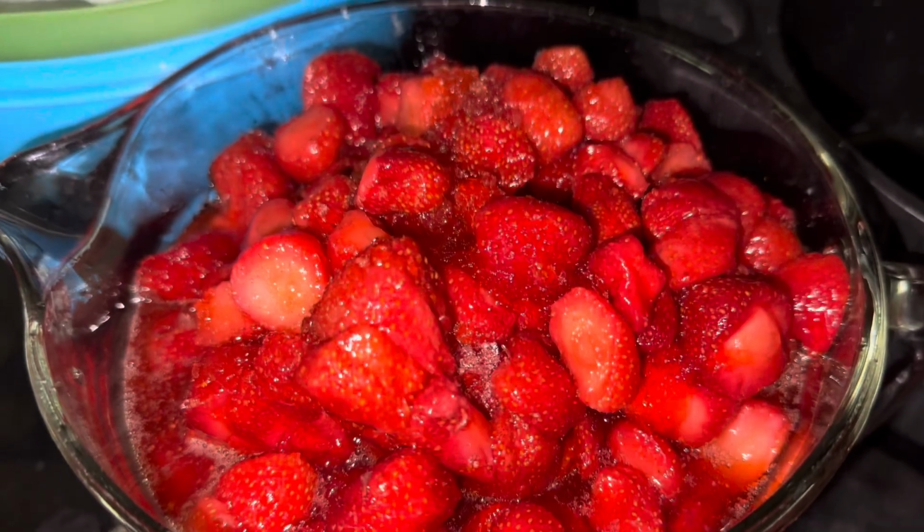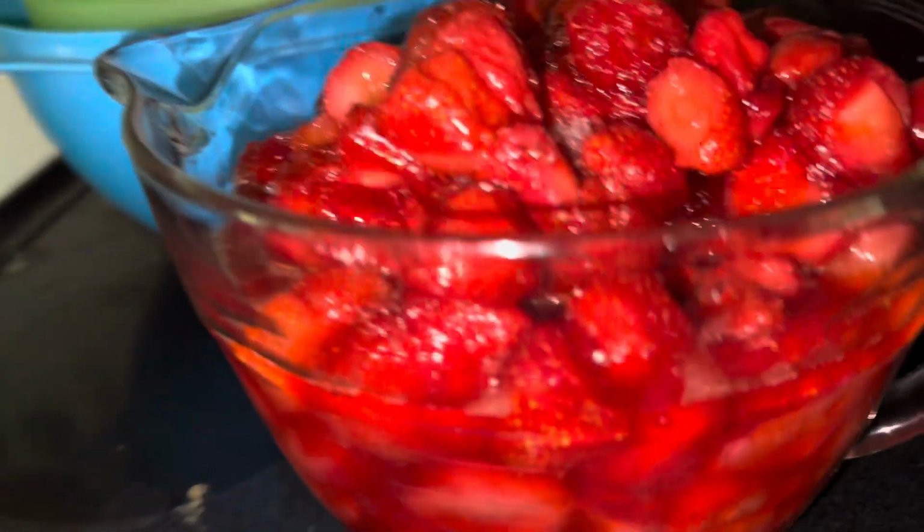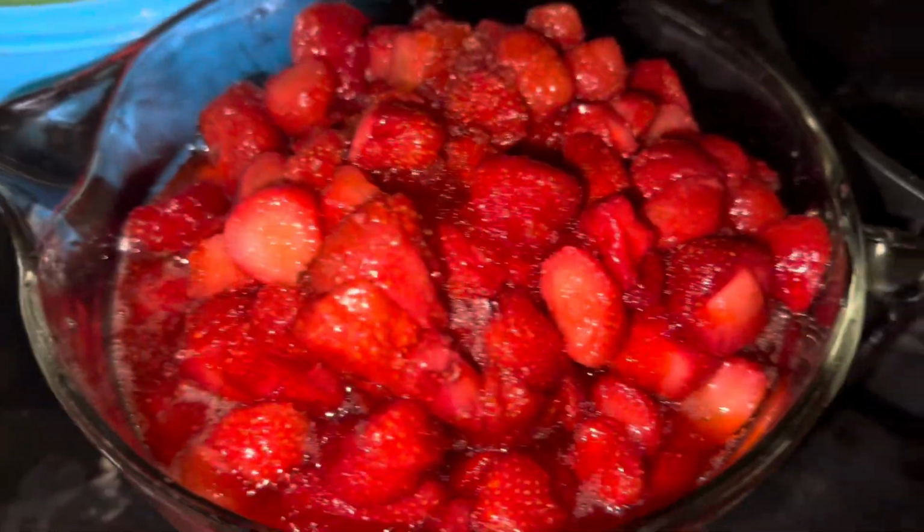Part of cleaning out the freezer was there was a ton of berries and stuff. So I decided, you know what? Let's just make some concentrate. All right, 9 cups of strawberries in here. 6 cups of sugar. We're going to do strawberry concentrate.